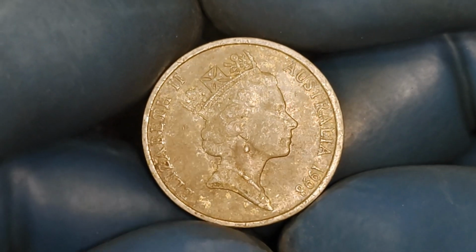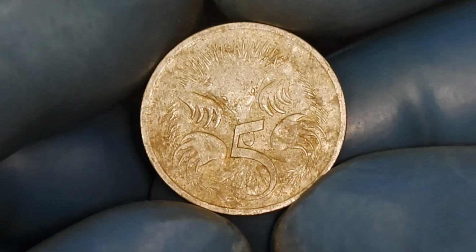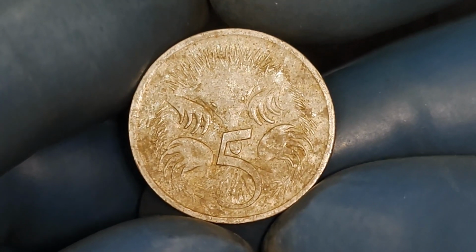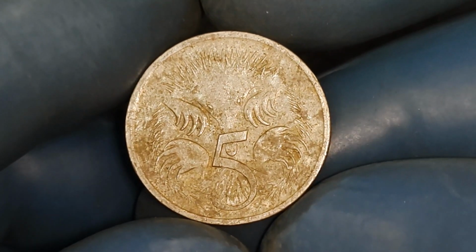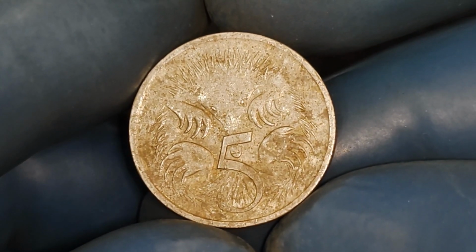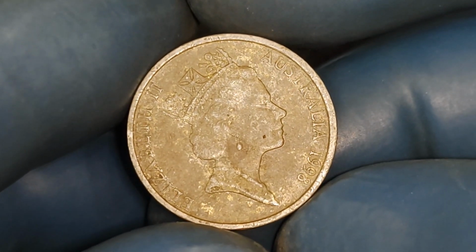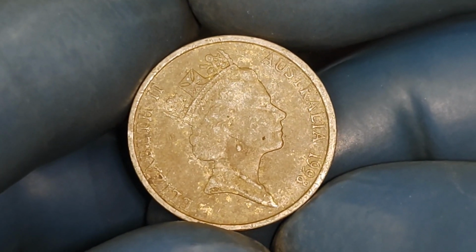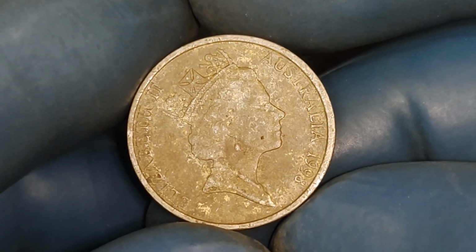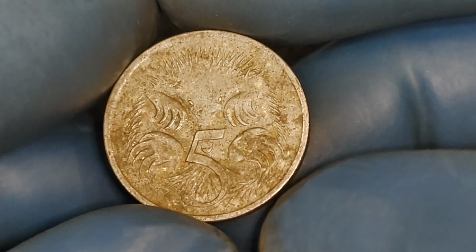What sets the 1998 silver-layered 5-cent coin apart are its unique features. At first glance, it retains the classic design of the Australian echidna on the reverse and Queen Elizabeth II on the obverse, both iconic symbols of Australian numismatics. However, under closer inspection, its silvery hue, unlike the usual duller finish of standard 5-cent pieces, stands out brilliantly. When found in very fine condition, the detail on the echidna's spines and the Queen's portrait remains sharp, making it an aesthetically striking coin. Its eye-catching luster, paired with its historical mystery, makes it an irresistible find for collectors aiming for both beauty and rarity.